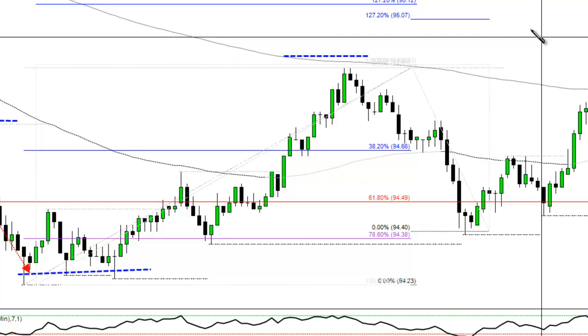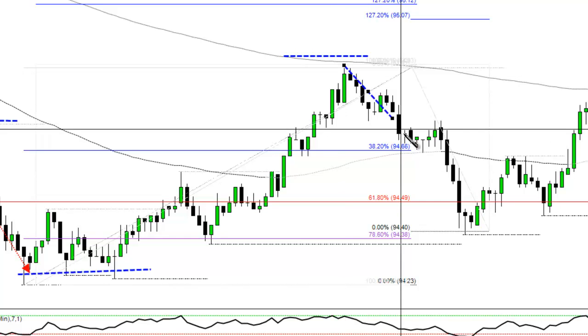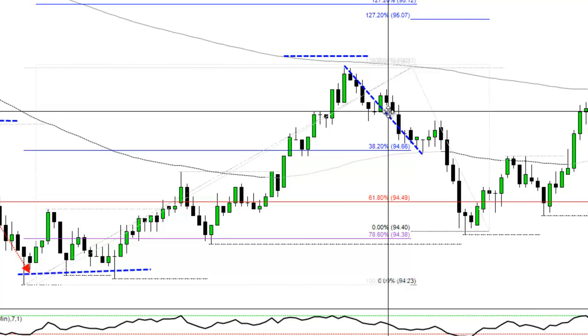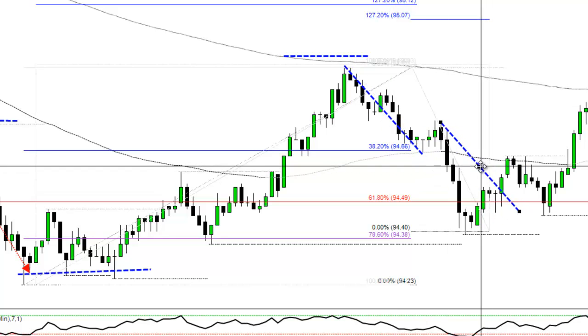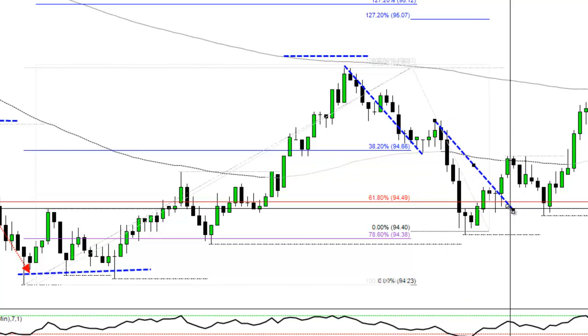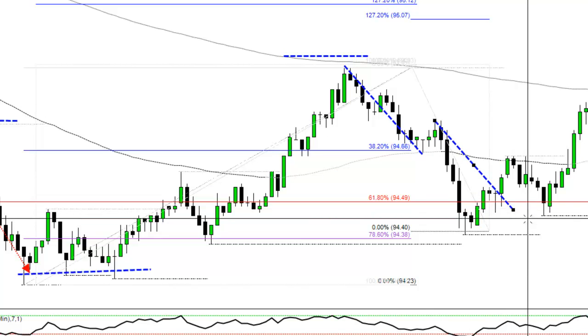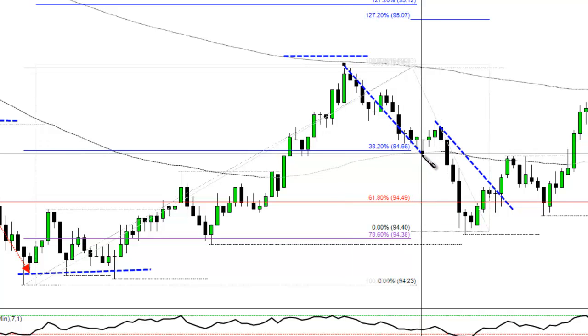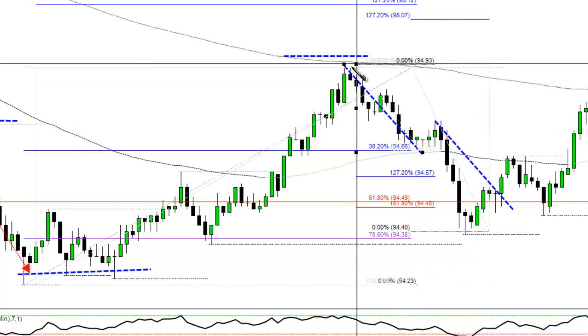I then drew in a harmonic move. And it's similar to an ABCD pattern, but because we didn't get that 382 retracement, I can't technically call it that. But an equal move from there, copy and paste that to here, which also completed bang, basically right at 94.50, 94.47.